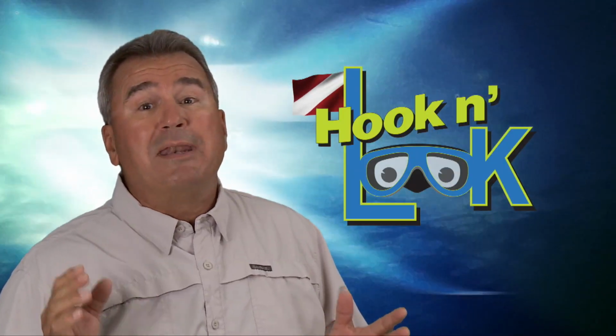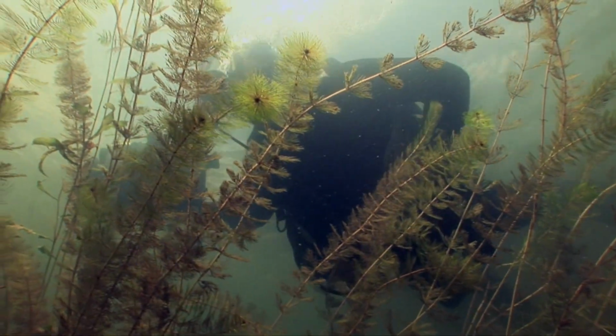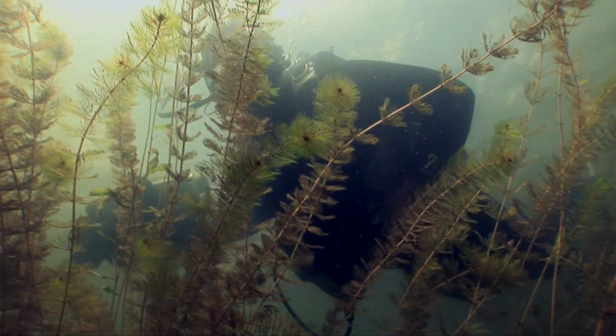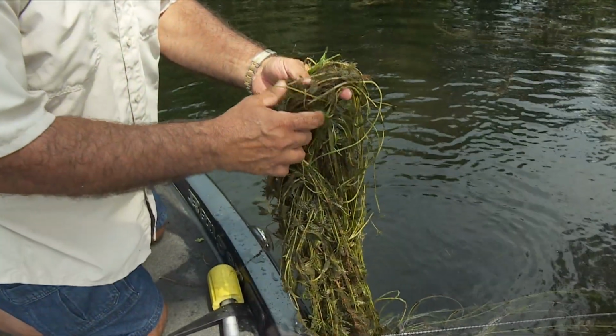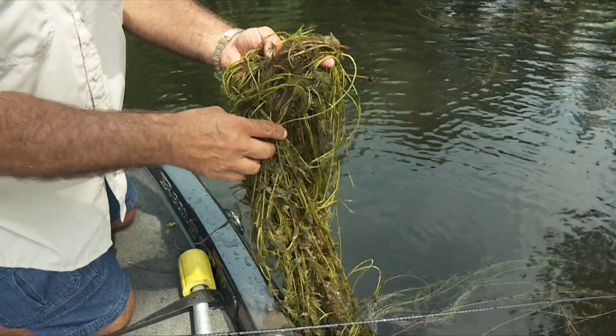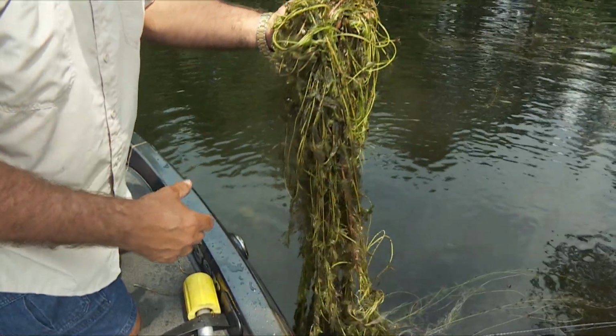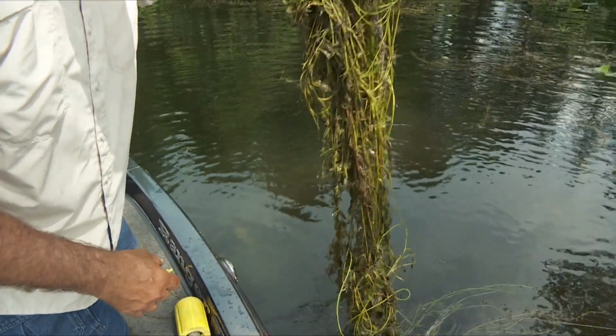Another valuable benefit of aquatic plants is that they naturally filter sediment out of the water. Now, on the other hand, if left unmanaged, invasive weeds such as Eurasian milfoil will quickly spread and eventually choke out the entire canal, making it virtually unnavigable.